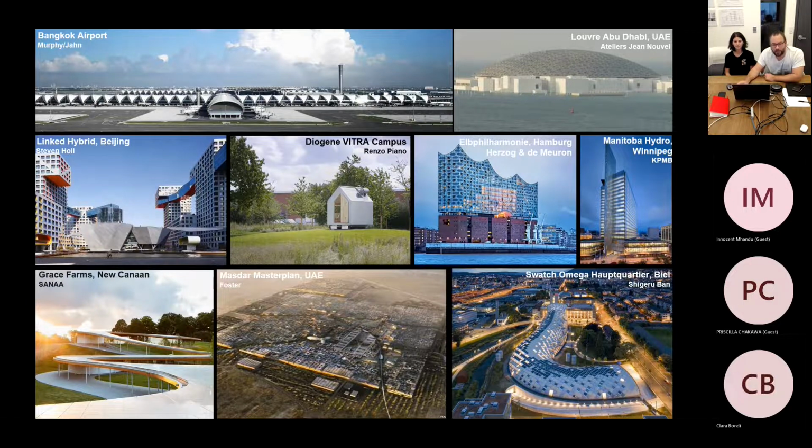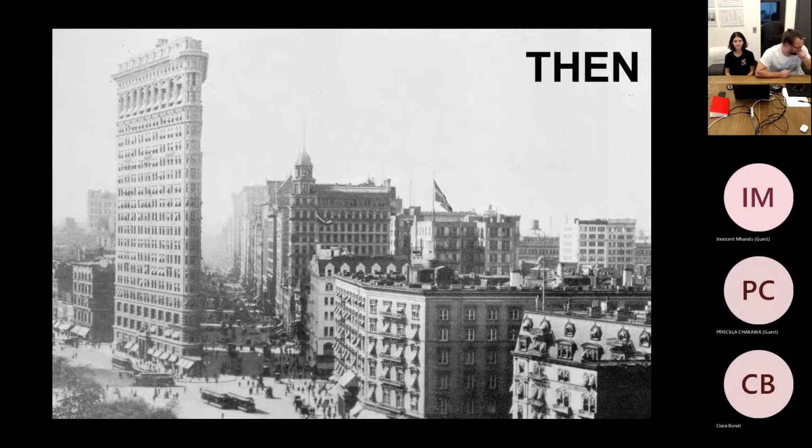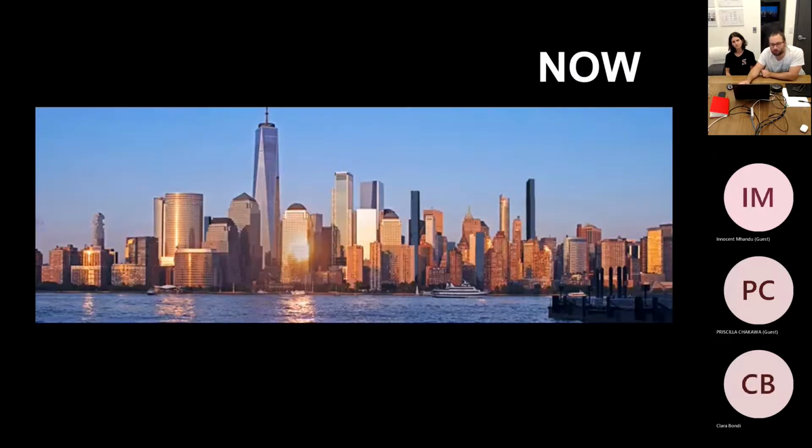But let's get back. This is an image, excuse me, of how New York looked at the beginning of the 20th century. This is the famous Flatiron Building, and you see back then we had small floor plans. We had shading on all windows. We had windows on both sides for cross ventilation. And then this is how New York looks today.